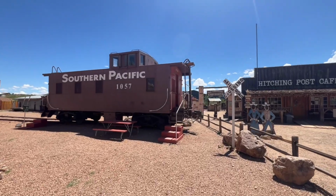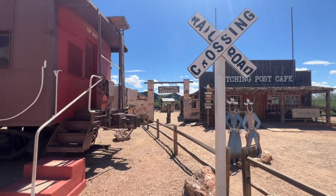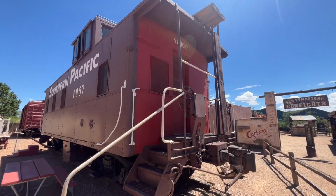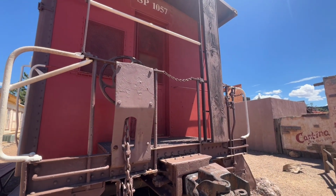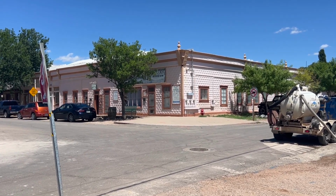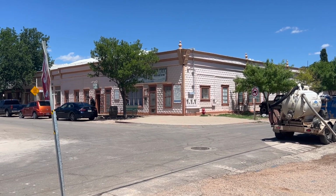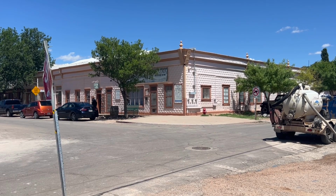You can also hear there's a gunfight show going on at the old Tombstone Western theme park. But the door is closed, so it appears today is not one of the days that this rail car is open to the public. Directly across from the old Tombstone Western town is the building that houses the world's largest rose tree. And it's a $5 admission to get into that building and check out that museum.